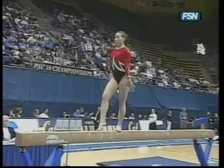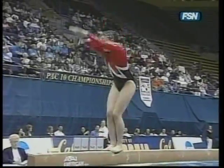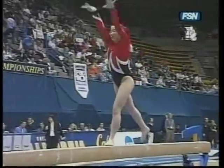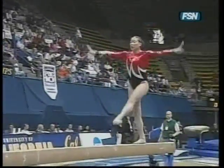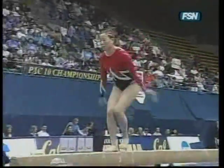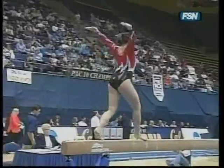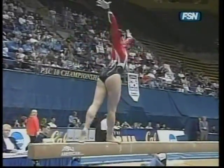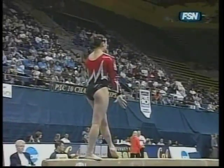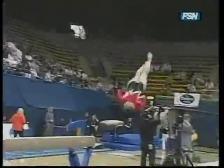The balance beam is always known as the make or break event for all teams. There's a lot of adrenaline coming out in the first event. You've got to control that adrenaline. Again on 4 inches. So given a choice, you'd rather not start on beam? Definitely. Beam is a very difficult event to start on, but for good competitors, they can handle it. This is a good competitor.